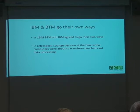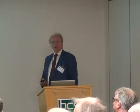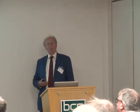Martin Campbell-Kelly, in his book on ICL, describes it as a strange decision, and I agree with that. I think that is Martin's phrase. Just at the very point when there is going to be what I suppose today we would call disruptive technology in the form of an electronic computer, and with IBM, with its substantial resources, developing a machine, BTM decides to go its own way.